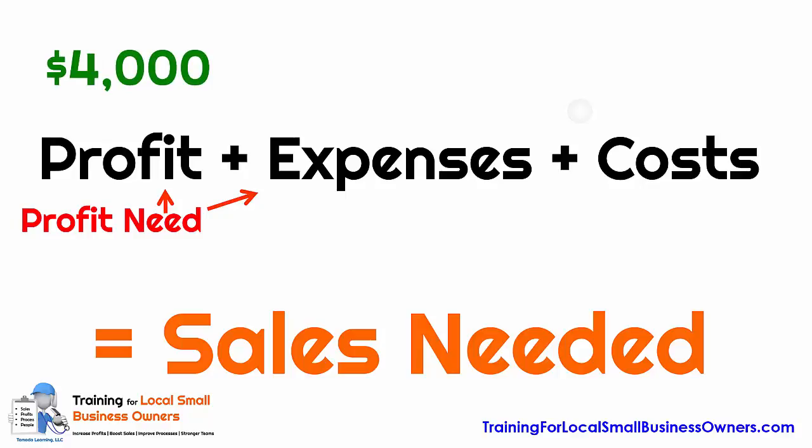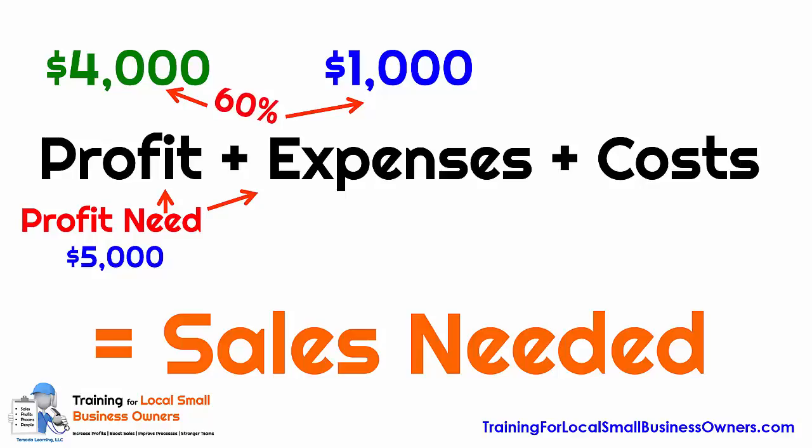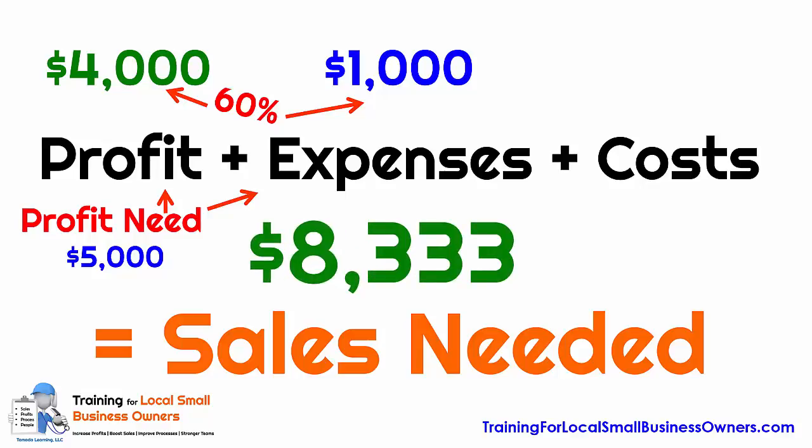So we know we have a profit of $4,000 that we need to take home. We also know that we have $1,000 worth of expenses, which comes to the $5,000 that we've been talking about. What we don't know is our costs and our sales needed. But we do know our costs are going to run us 40% and our profit's going to run us 60%. So we know our profit and expenses are going to be 60%. And when we divide that $5,000 by the 60%, well, actually 0.60, we're going to come up with 8,333. And if we take the 8,333 minus the 5,000, we know that our 40% costs are 3,333.